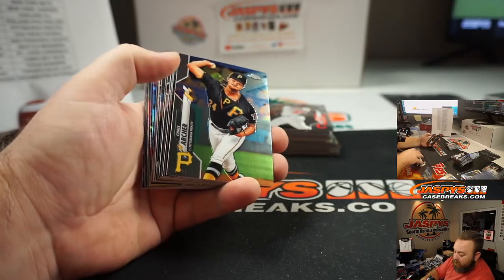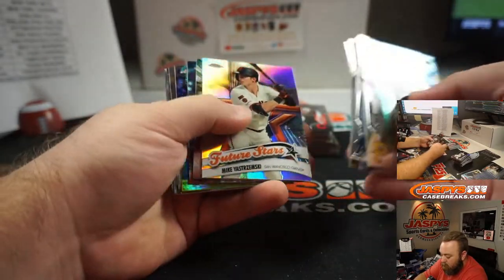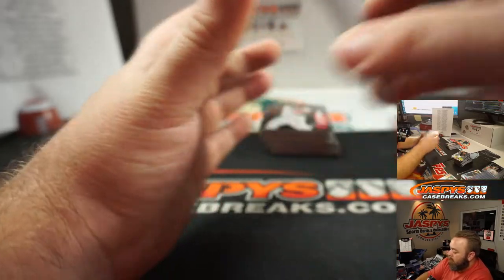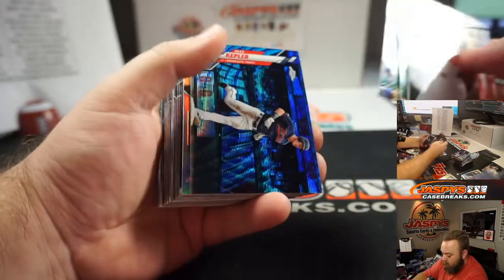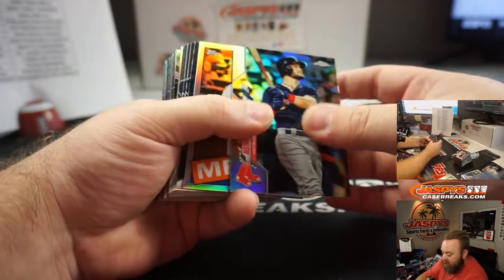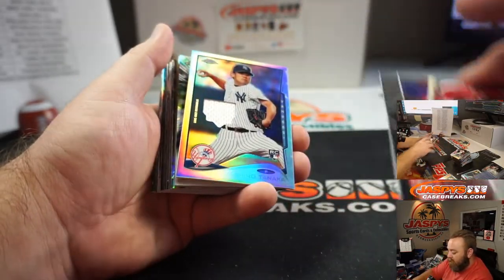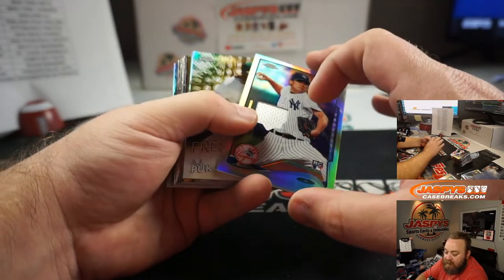Luis Robert, base, White Sox, Matthew Shira. Nico Hoerner, freshman Flash, Cubs, Josh Pruce. Max Kepler, blue for the Twins, numbered to 75. That's going to Jarrett Corfage. Yordan Alvarez, base, Jay Remington. Aristides Aquino, base, Cincinnati Reds, Derek Riley. Masahiro Tanaka, rookie reproduction relic, New York Yankees, Daniel Witcher.